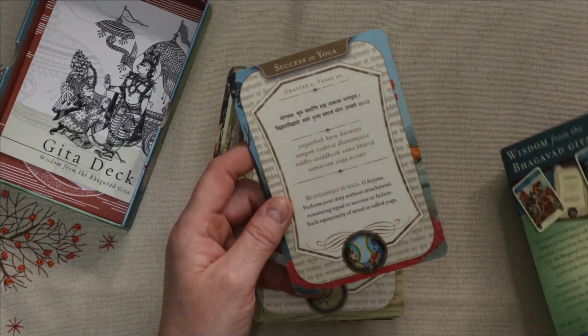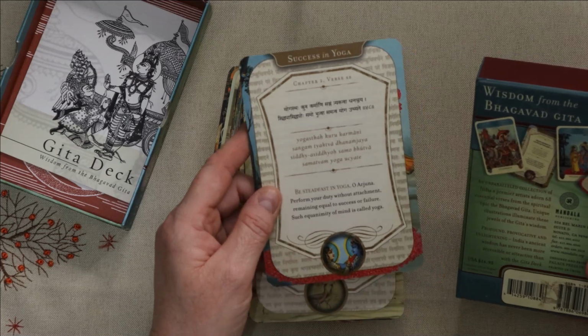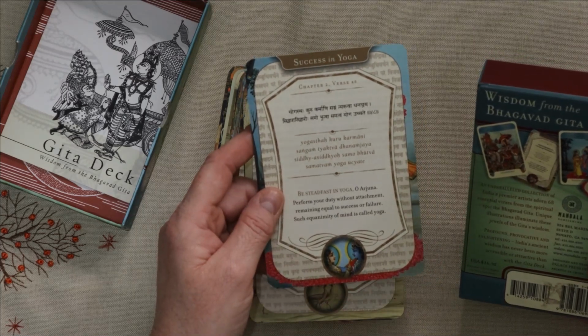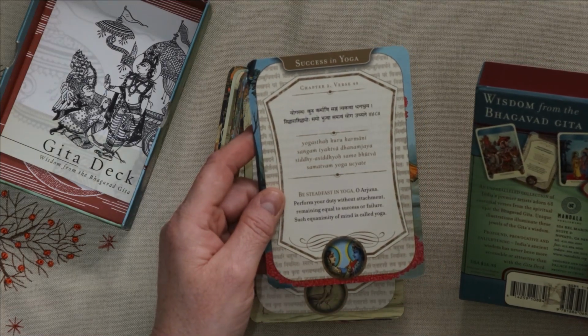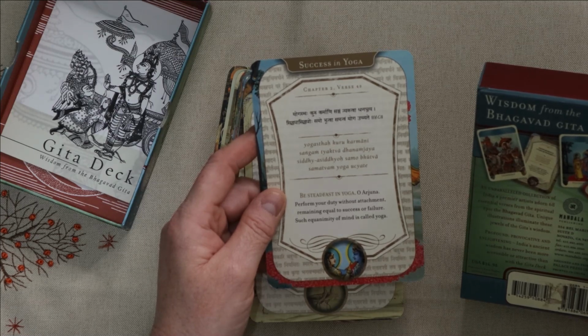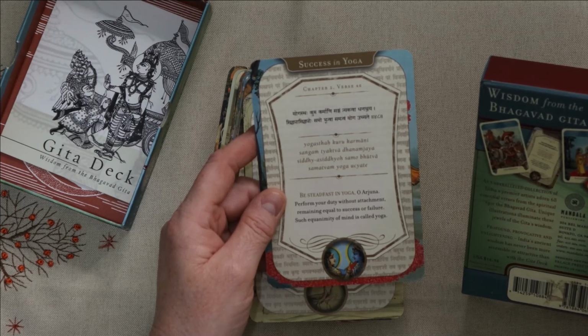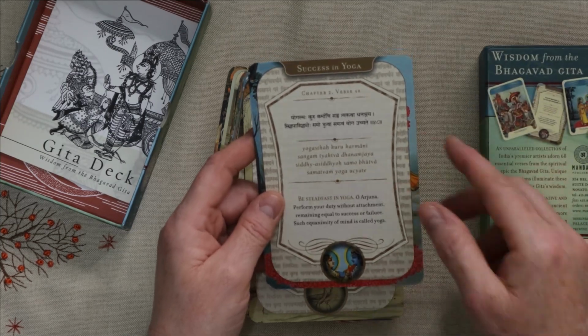So it refers to the fact that an unparalleled collection of India's premier artists adorns 68 essential verses from the spiritual epic, the Bhagavad Gita. Unique illustrations illustrate these jewels of the Gita's wisdom. Profound, provocative, and enlightening. India's ancient wisdom has never been more accessible or attractive than the Gita deck. And I agree, it's definitely very attractive.